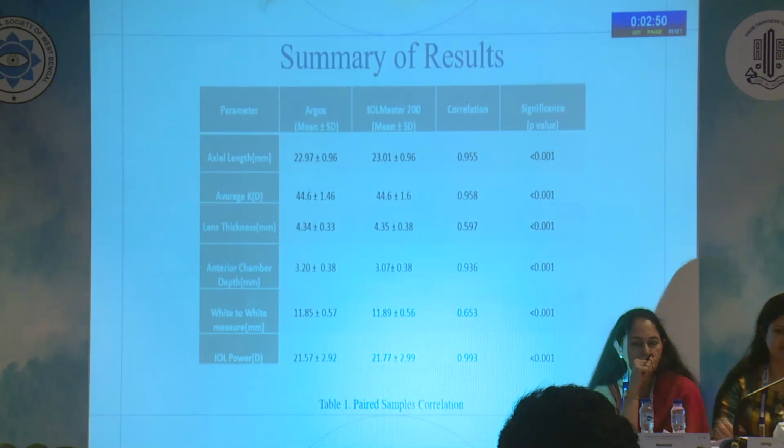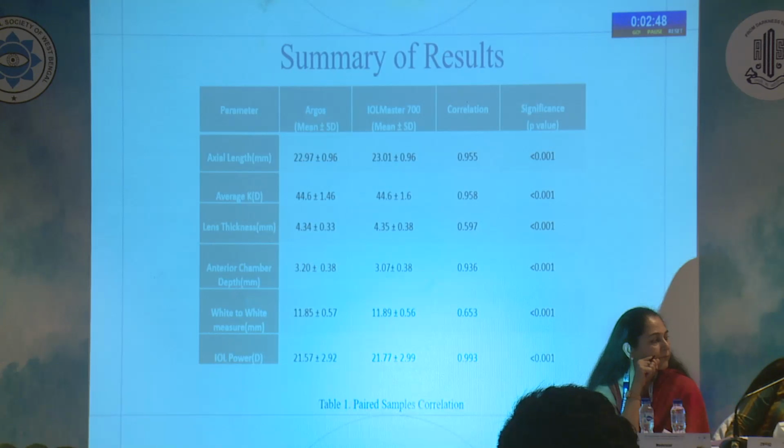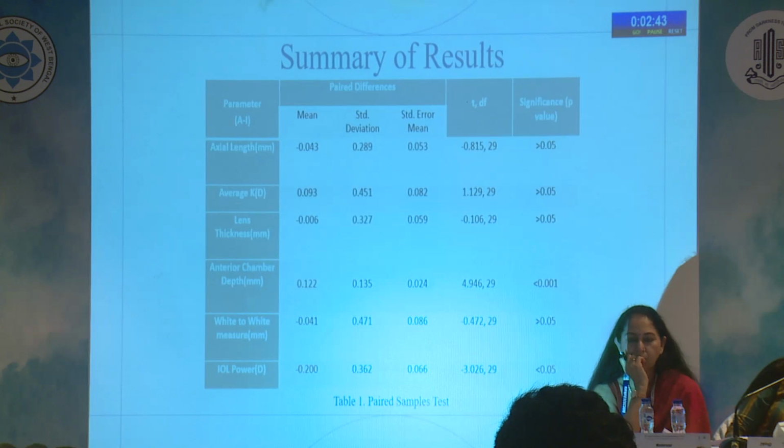This is just a summary of our results with the paired samples correlation, where we can see that all the values taken by the two did correlate well. And in the paired samples test, we can see that the anterior chamber depth is where we found a significant difference, as well as in the IOL power calculation.